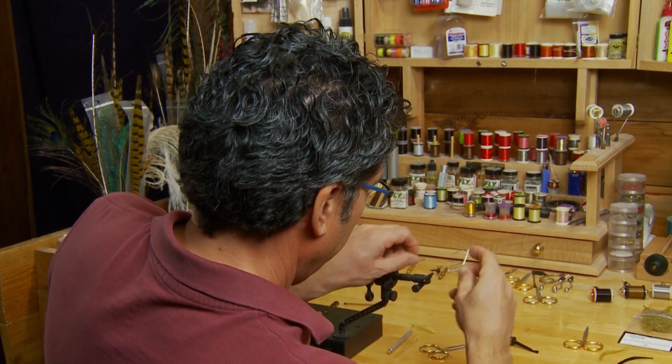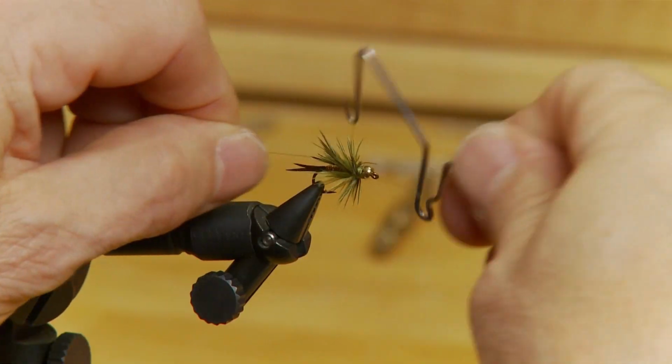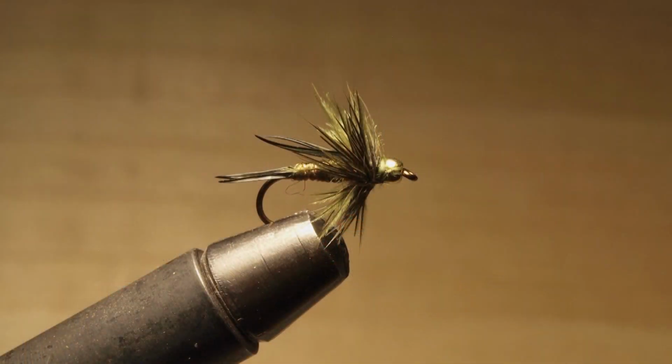Now to finish the fly off, take my whip finisher and right behind the bead, put about 3 or 4 whip finishes in, and that'll do it. So there it is, the finished green UV Sparkle Nymph. As I mentioned on the intro, it's a great overall pattern to use in rivers, and I even use it in lakes.